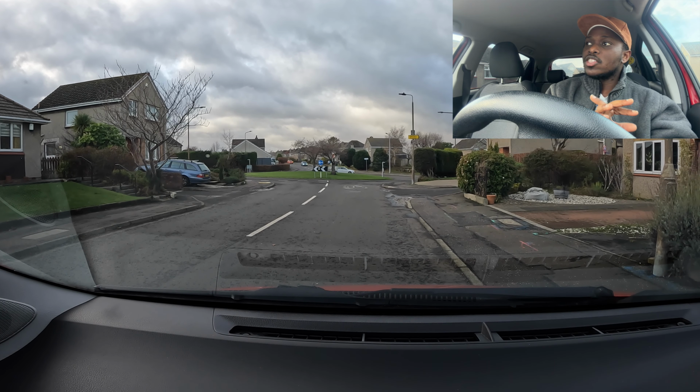I'm just gonna ease off my accelerator to drop my speed, and then gently tap my brakes to control my speed, leaving enough space between you and the car in front. Hold your steering every time. Beautiful view that side. It's turning red again, so it waits.